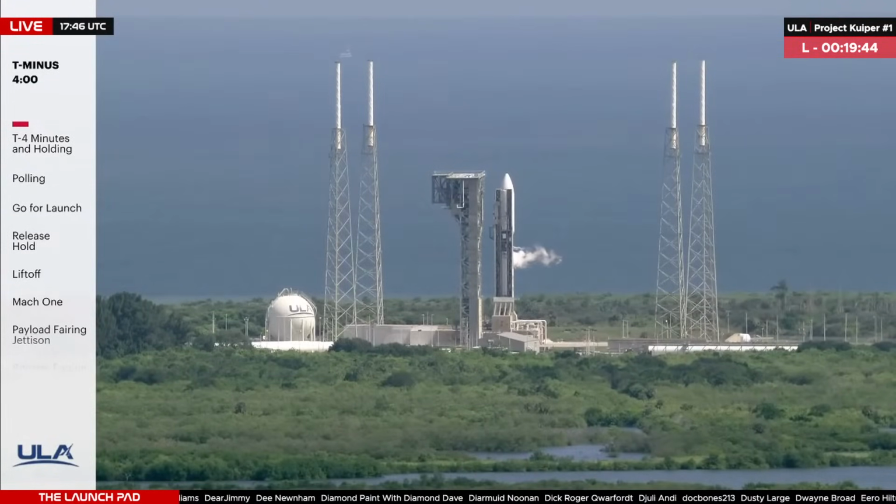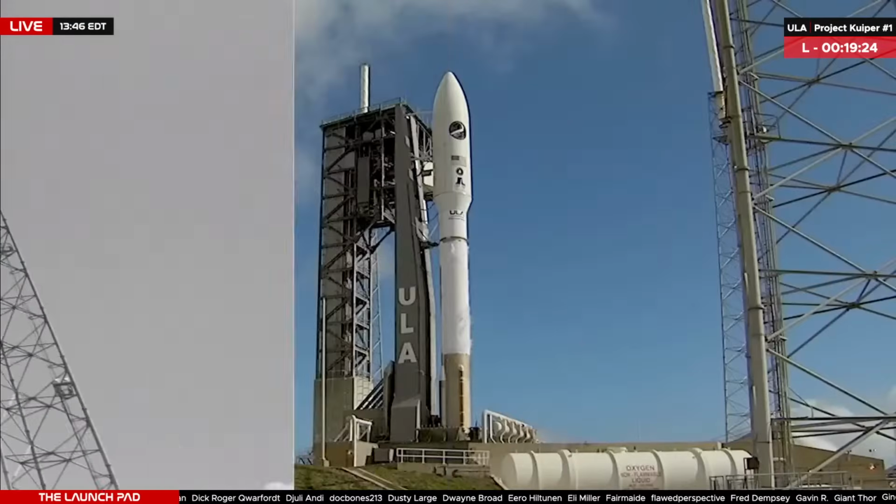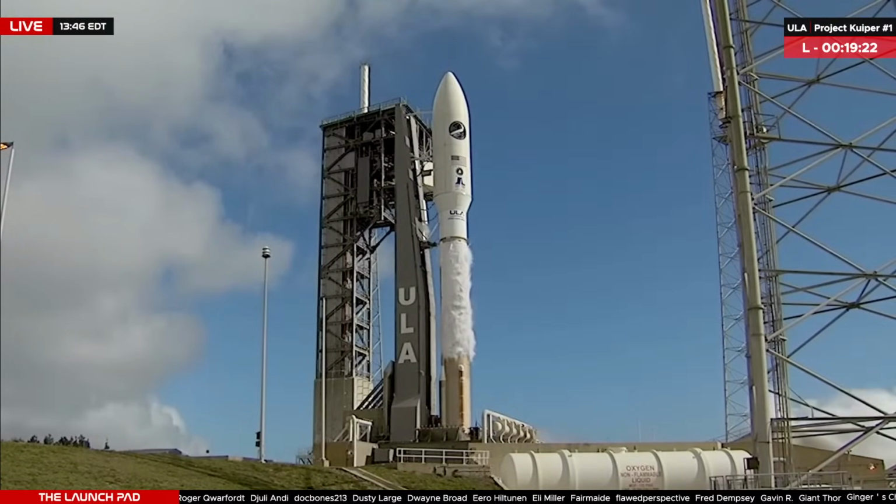It does not have any of those SRBs strapped on, and almost all the remaining ones will have 5 SRBs, as we have 17 Atlas V missions left. About, I believe, 5 of those are reserved for Starliner, and then most of the rest of them are for Project Kuiper until the new ULA Vulcan comes online, as well as New Glenn.